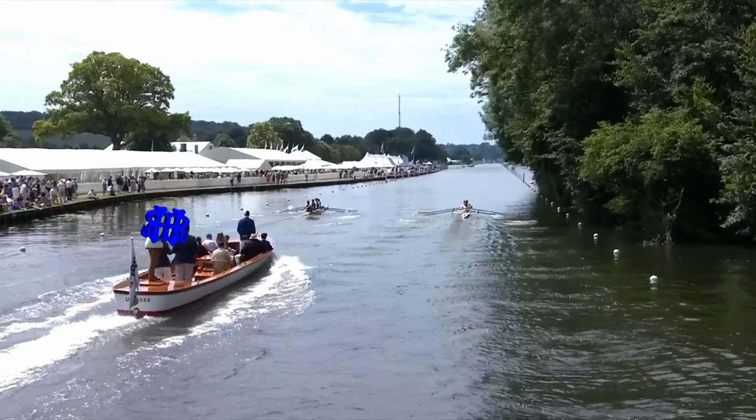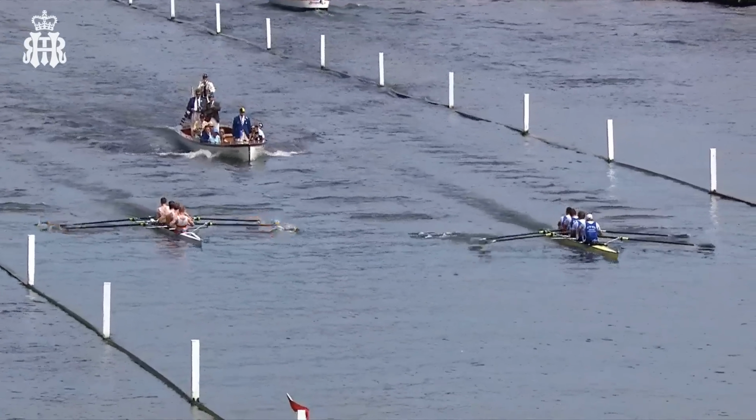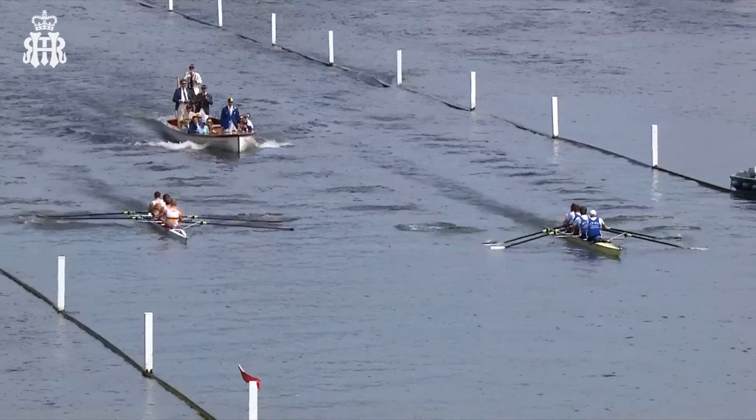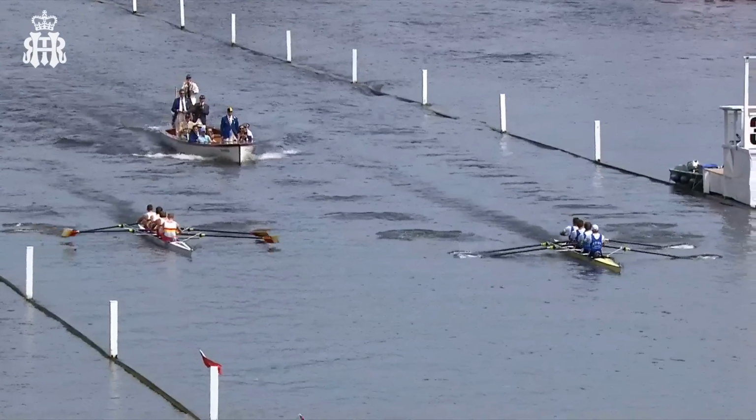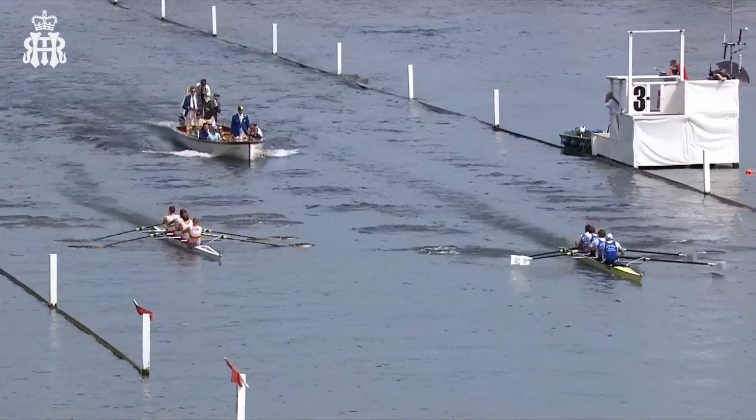So we saw them getting away from the start there, and it was close at the top of the island. We're coming to Fawley, still pretty much locked together. What a great race. It was a fab race. Bayer Leverkusen beating Vester Rowing Club yesterday. Gets a strong tide with Scullers crew.